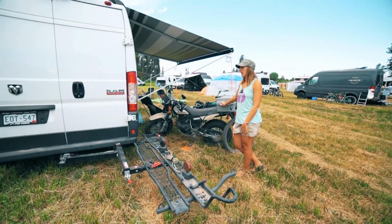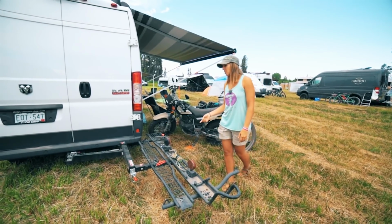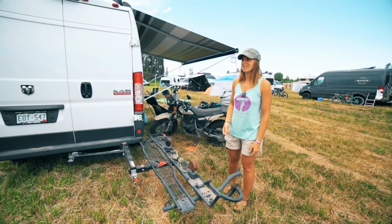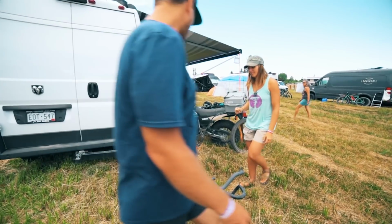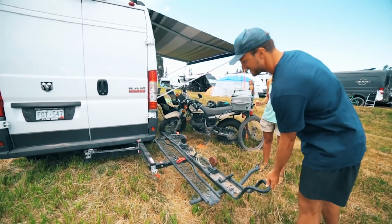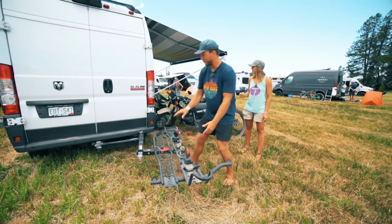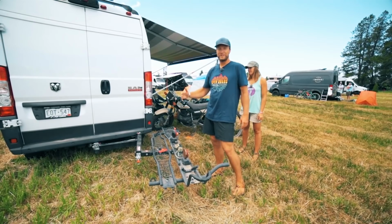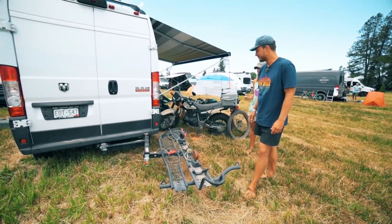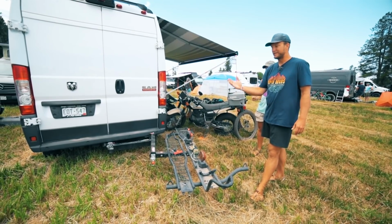So because we wanted to have this with us, we decided to invest in some rack situations. A rack situation? We got some rack situations. We actually started with just the motor tote, so that's this section of it. So we had the motor tote directly into the hitch. You can't open the back doors anymore. Becomes a nightmare when you're trying to get into your stuff, so you have to take the motorcycle off and then take the rack off just to access the back.